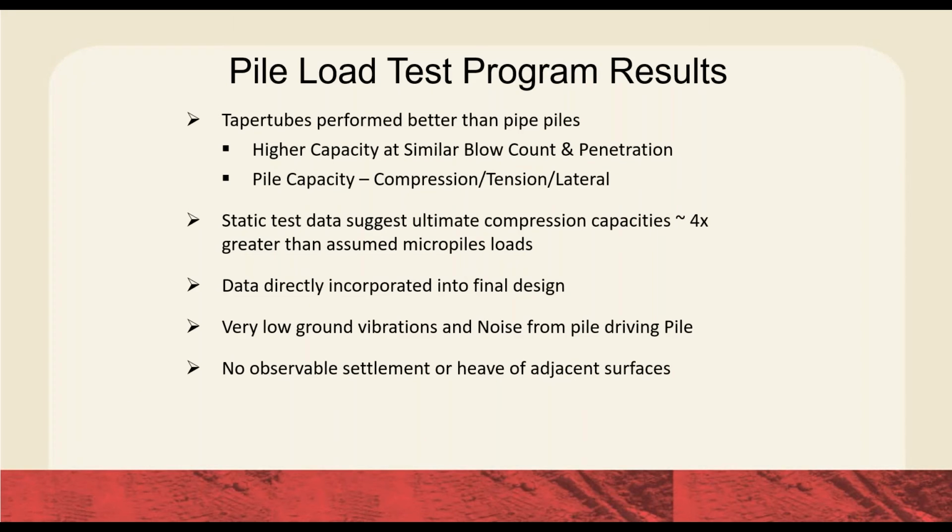Other advantages that we observed during the load test program: higher capacities at similar blow counts for the taper tubes. And overall, we were looking at essentially 4 times higher ultimate compressive capacities than would have been assumed or would have been used for the micropile loads. And really the key, the money piece of this, is that we were able to use this data and, by collecting it, directly incorporate it into the final design. The designers on this job used the site-specific ultimate capacities directly in their calculation of the ultimate resistances that the piles could resist, and really use that to optimize the design.